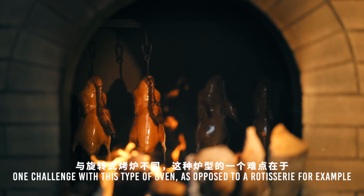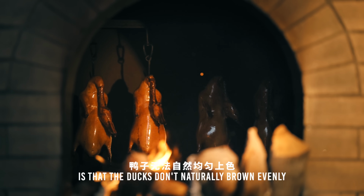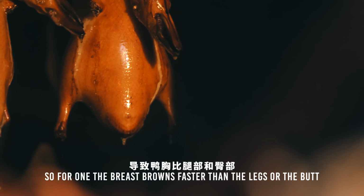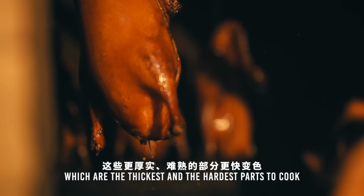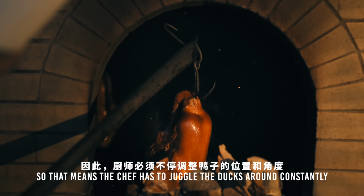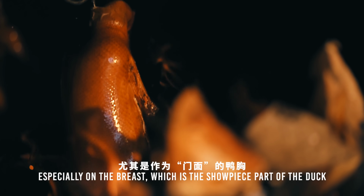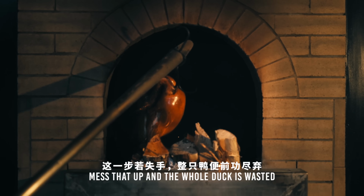One challenge with this type of oven, as opposed to a rotisserie, for example, is that the ducks don't naturally brown evenly. The heat radiates downwards from the ceiling. So for one, the breast browns faster than the legs or the butt, which are the thickest and the hardest parts to cook. So that means the chef has to juggle the ducks around constantly, tilting them this way and that way to get an even color, especially on the breast, which is the showpiece part of the duck. Mess that up, and the whole duck is wasted.